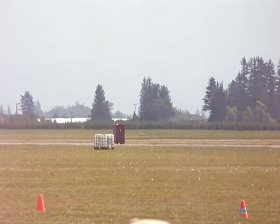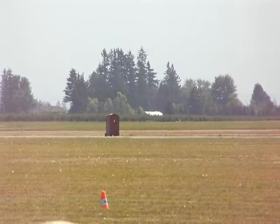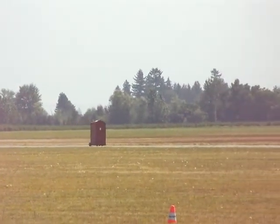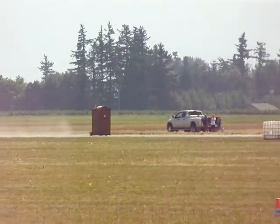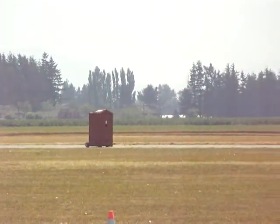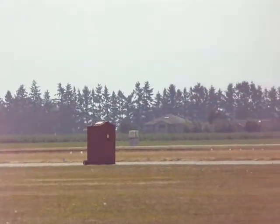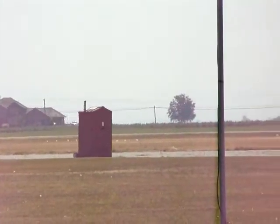Now keep an eye on this, folks, because in a minute he's probably going to start spewing out some flame and fire. So it does have afterburning capabilities, so to speak. Oh, there you go. You can hear. Don't you dare mention what those sound like. Little puffs of energy coming out of the spout of that jet outhouse, folks.